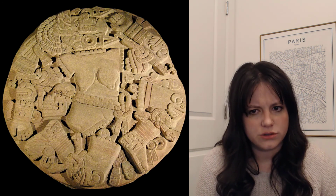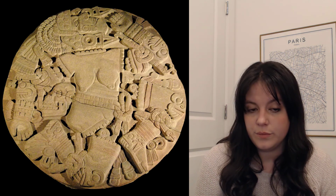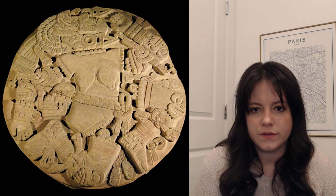Now there's two different interpretations of what this could represent. She has sagging breasts and a very stretched belly, which could be indicative of motherhood, but also nakedness could be a form of humiliation and defeat, which you could interpret both of these into the piece.